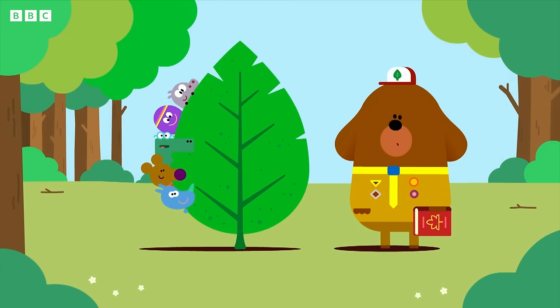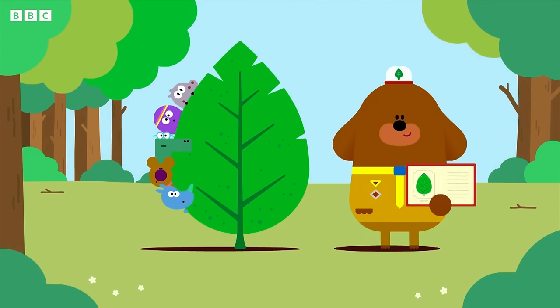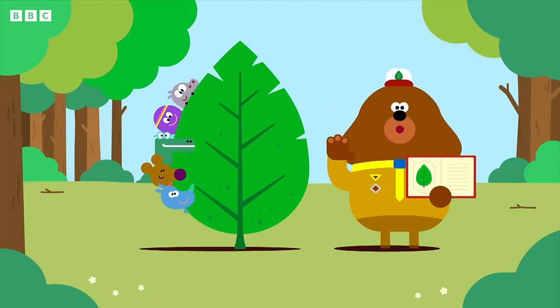Is this the rainbow leaf, Duggee? Oh, woof! That's a palm leaf. The biggest one I've ever seen. I don't think that'll fit in the nature book, Duggee.